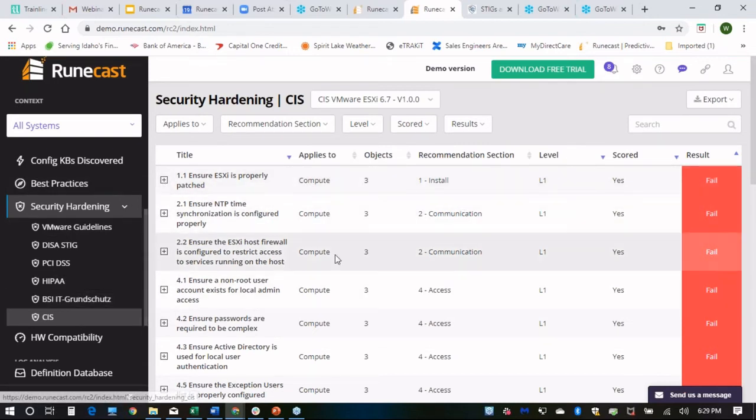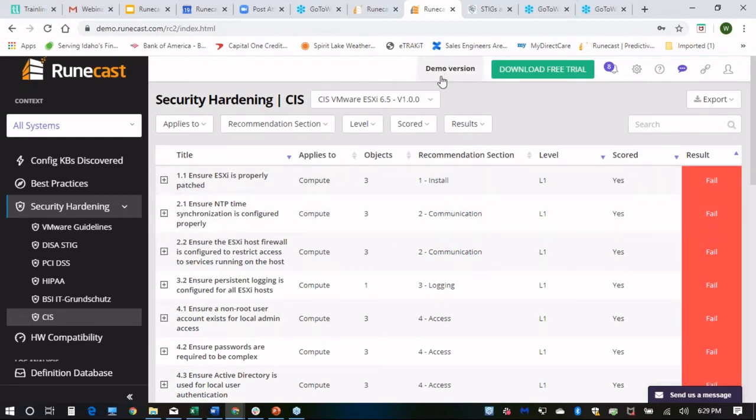So that's really kind of what I wanted to show. Within the CIS, there are different standards for the various ESXi versions. So you can see in here, if I do a drop down, in my lab environment I have 6.5 host servers running, and I have 6.7. So I have both versions running in the environment. And ultimately, there are different standards for each version, so you want to select which one you want to key in on within the client itself.